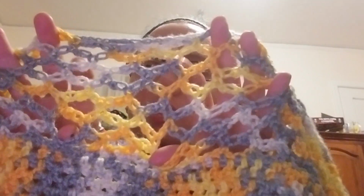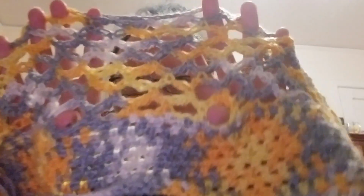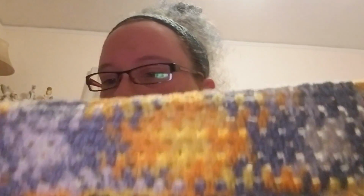And I've never done the lover's knot or the other stitch, I don't remember what it is. It starts with an S. But yeah, it's so cool. This part is going to be the super easy part because it's just half double or double crochets until I get to here. But I got quite a bit of it done.